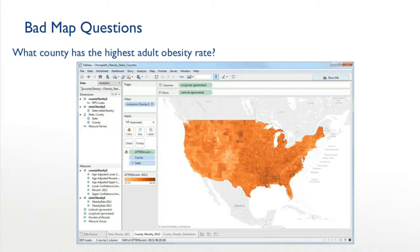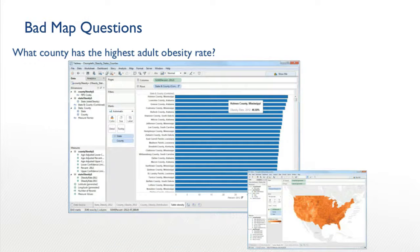Well, if I'm trying to figure out the county with the highest obesity rate, really the only way that I could do that would be by trying to find the darkest counties and then putting my mouse over each one of them and trying to figure out which one is the highest. And there are only a few thousand counties, so it's totally a doable problem. Okay, it probably really isn't. So this isn't a great way of answering our question. But if you use a different visualization, you can answer the question really quickly.